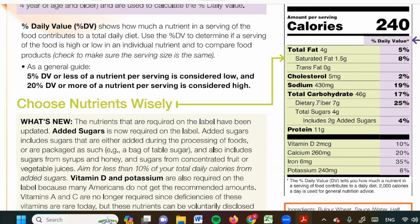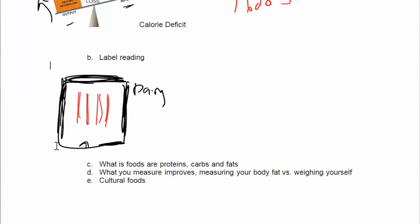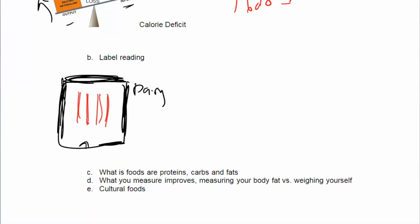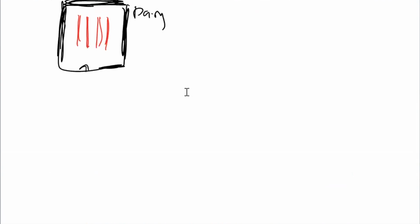Okay, fiber. Fiber is the next thing that we want to concentrate on. Fiber is your friend when it comes to fat loss. Why is this? Let me explain why fiber is so important. A lot of you might have heard this, but maybe nobody took the time to explain. Fiber delays what we call the emptying rate of the stomach.